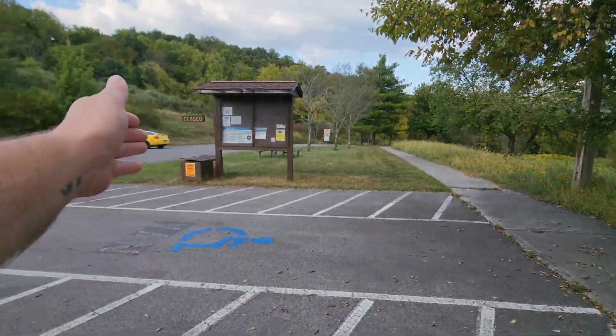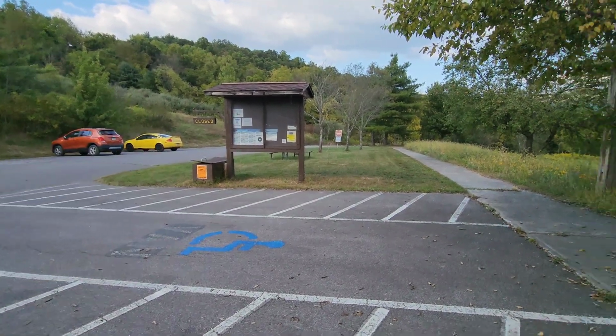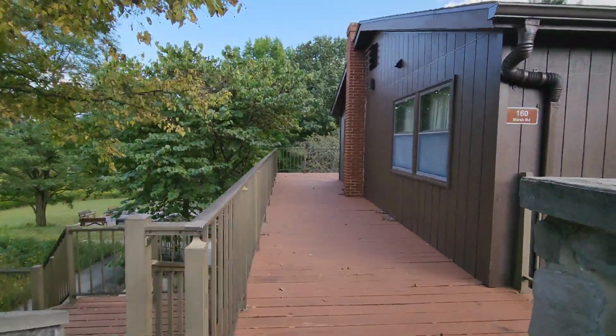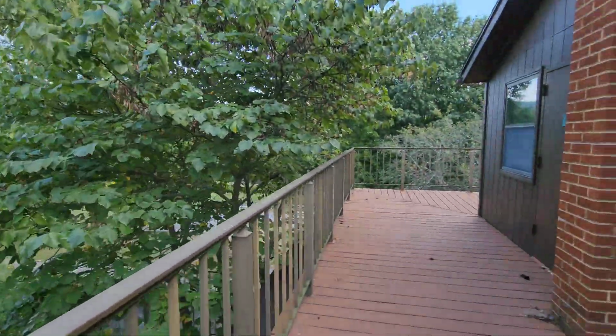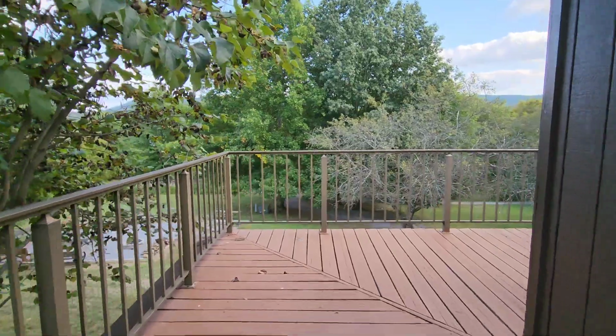Oh, and I noticed that they have this little cabinet here. It says, "Hunters wear orange, so should you." They have orange reflective or high-vis material you can wear if you're hiking, just to stay safe, because these are state game lands out here. And even though this is closed for the day, you can still walk out here.